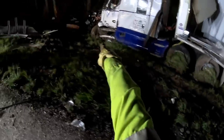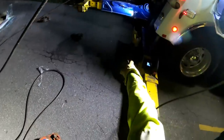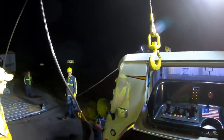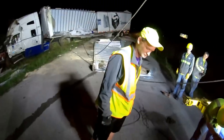Well, now I got to figure out, I got to get a line on there. I don't want it digging in there, but I can use off this back. So we need a snatch block in this blue line off of one of these. I'll roll the boom around. So I'm gonna have to get a pretty good lift on that.